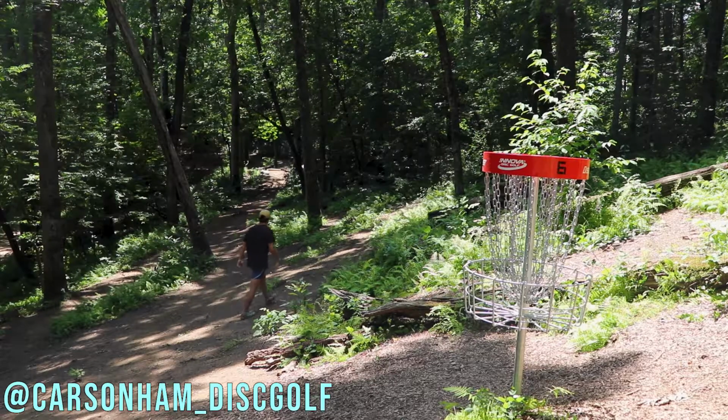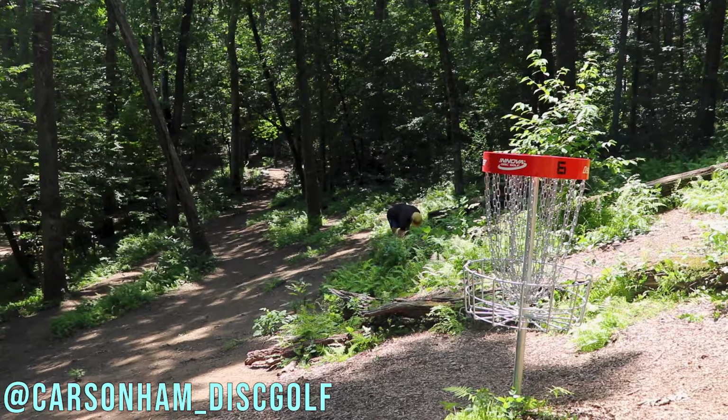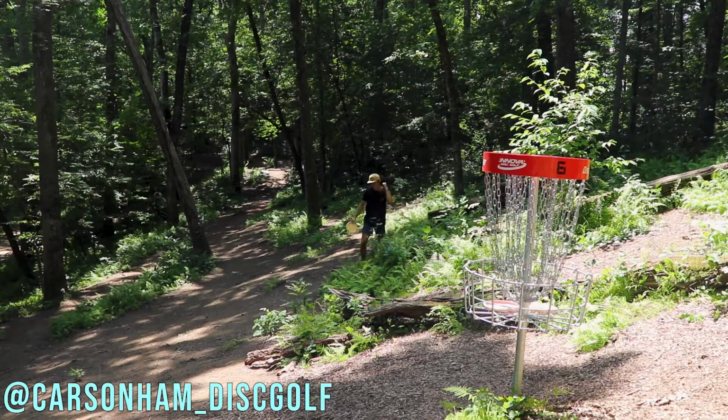So, quick note, this was the short position, which I didn't know there was a long position on this hole. I walked up and saw that basket and kind of forgot that there was going to be a long pin. But I was in a good spot for the long pin. It wasn't too much further. And it was a par 4 as well, so I feel like I would have gotten the birdie on that one. So I think through 6 right now.